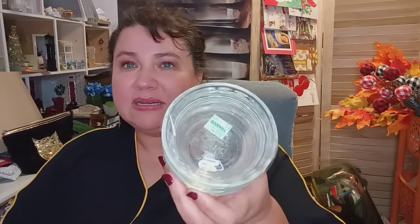I'm trying to remember the name of it. It's from France. I don't want to say it's Orca or Oka. It's something from France, and it says France on it, and it goes for a lot of money. But they had about seven of them, and they were a little bit bigger than this, but they were $1 each. This was $1.99 for the whole set of four, and these are Pyrex.